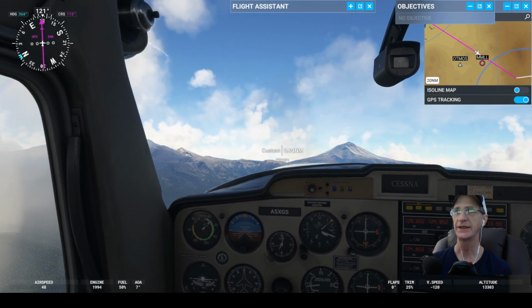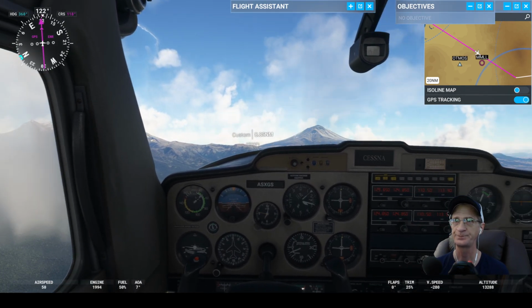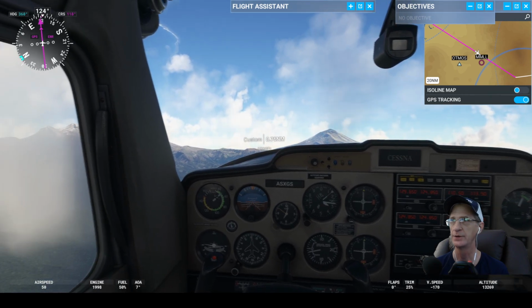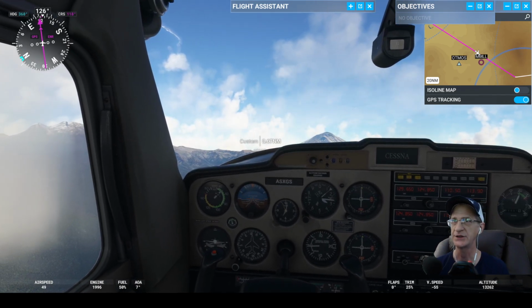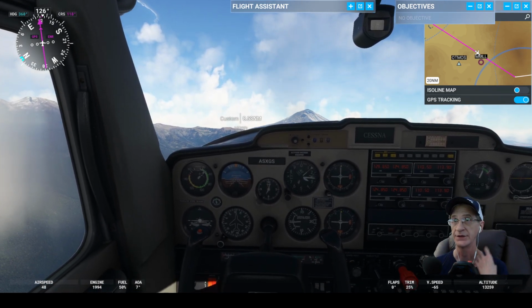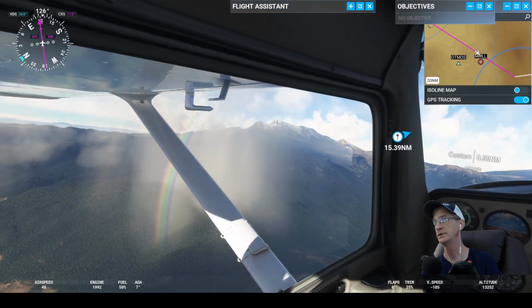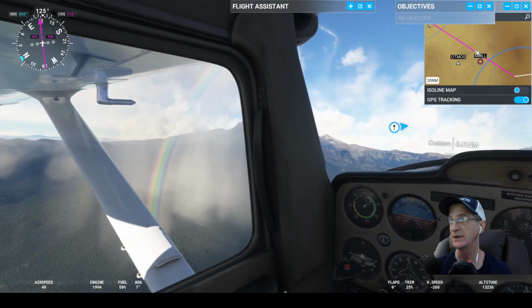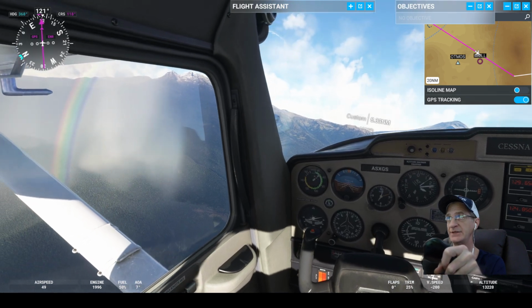I mean, these mountains look like they got some glacier on them. We're pretty much at the beginning of summer. Wonder if they get a snowpack for skiing. Oh, there's a nice rainbow. Oh golly. Wow. See now, that's something we're gonna have to see if we can get.